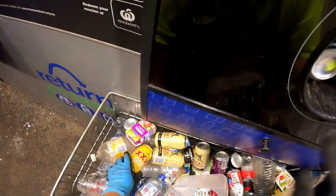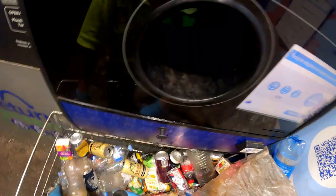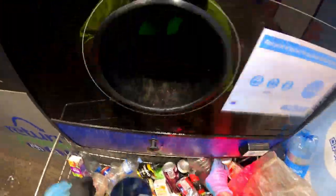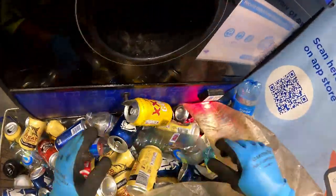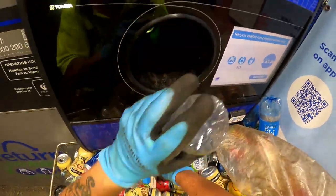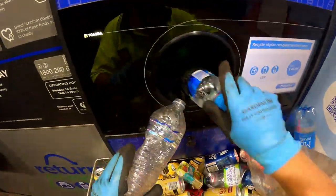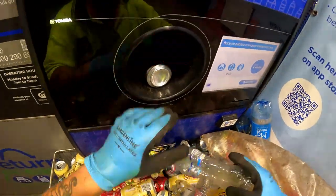Turn one upside down and I'll lift it up. Save you bending over. Hey? Oh, okay. I don't like bending over. Too hard on the old back. Call me a wuss, whatever you like. Don't matter. Got broad shoulders.